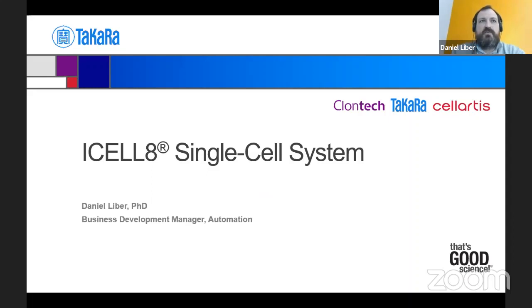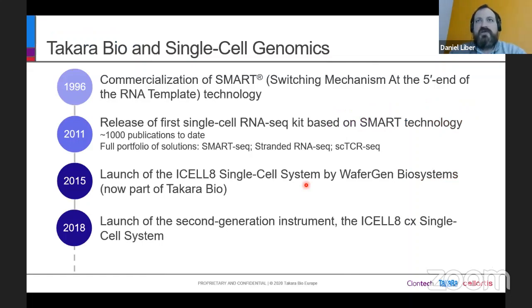So today I will focus on our instrumentation for single-cell genomics. I'm not going to talk about our whiskey and sakes, unfortunately, but hopefully it will be as interesting. Anas from 10x Genomics has already introduced a little bit the concept of single cell, so thank you for that. So I will not go into the background of single-cell genomics, just a brief introduction about Takara and its involvement in this field.